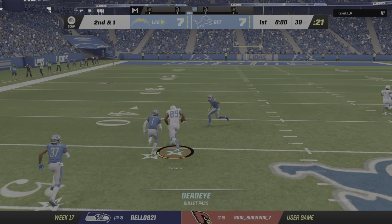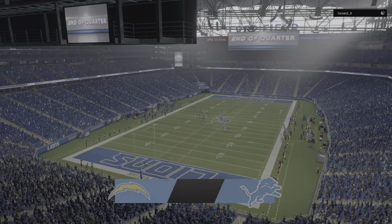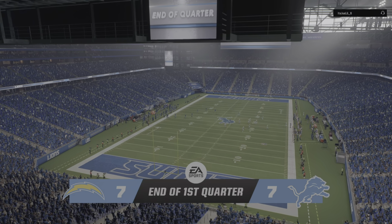The throw over the middle, taken in. And he'll be taken down as that will take us to the end of the first quarter of play. These two teams all tied after 1.